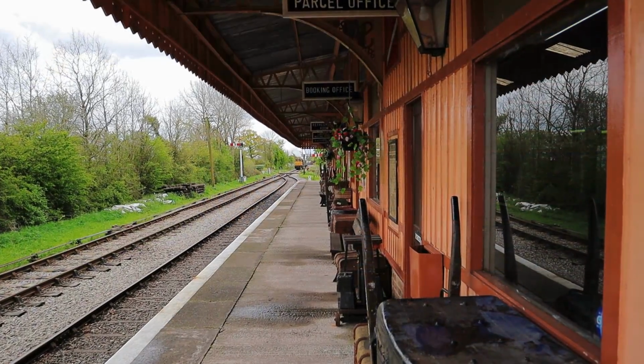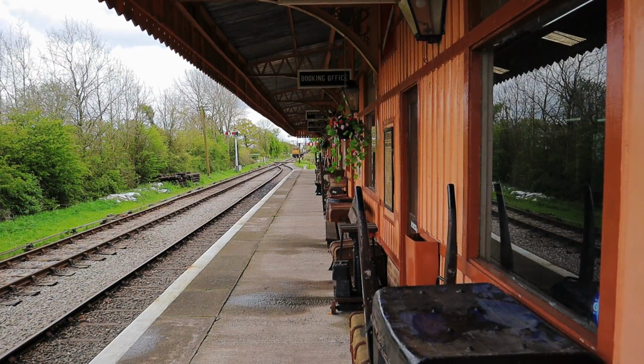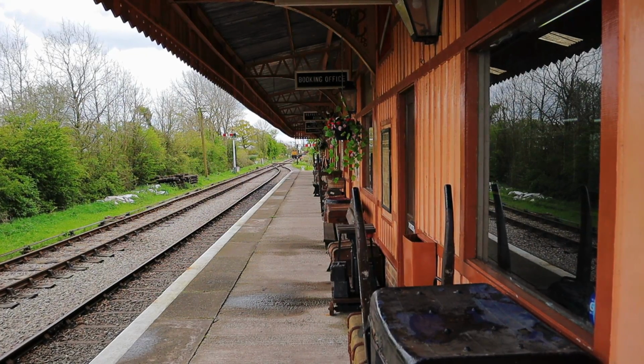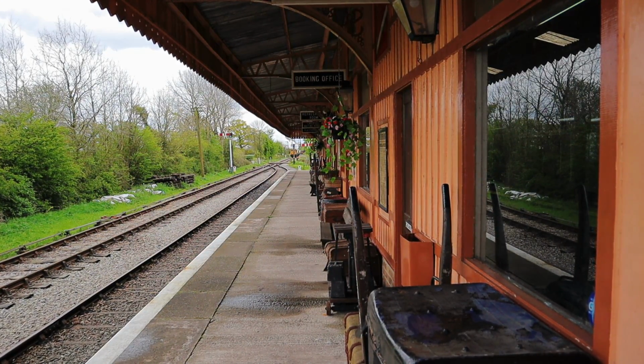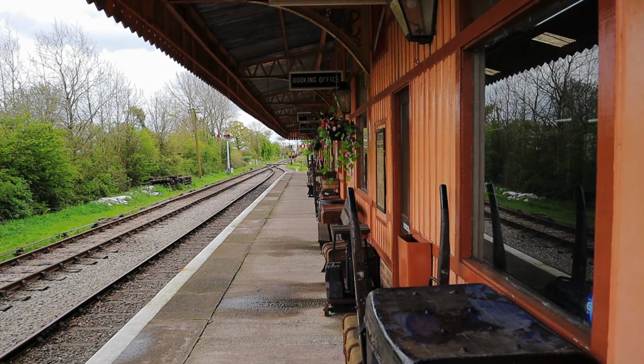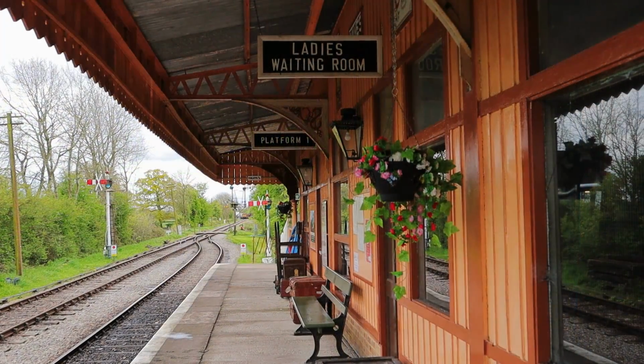So this is Hayes Station, which is also a maintenance facility for the Swindon and Cricklade Railway. That's the train just going off in the distance back to Blunsdon and the country park, although it's not stopping at the country park halt at the moment because of maintenance work.